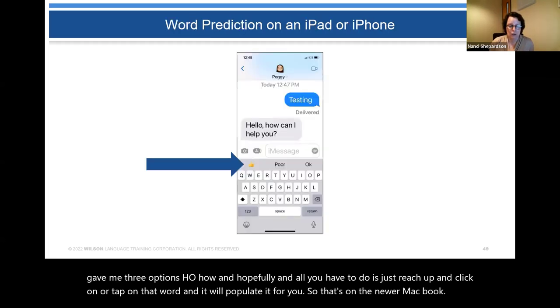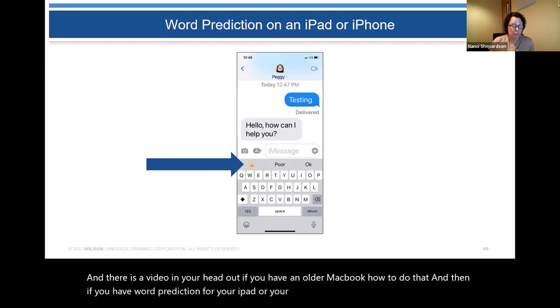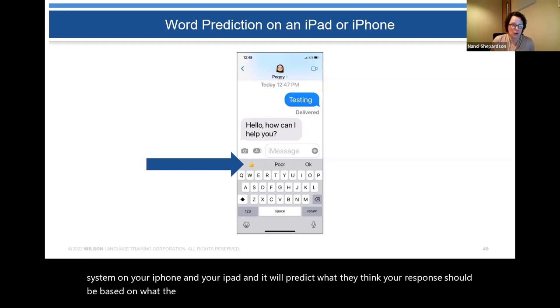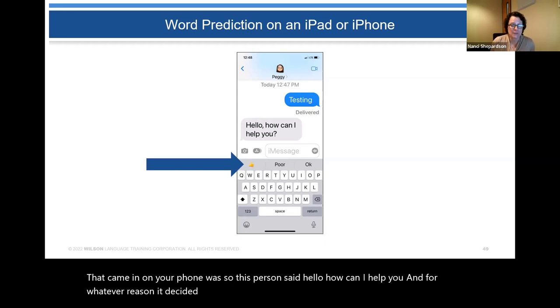And there is a video in your handout if you have an older MacBook, how to do that. And then if you have word prediction for your iPad or your iPhone, you'll see that right above the top of the keyboard, I've got a thumbs up, the word poor or okay. It's, again, built into the operating system on your iPhone and your iPad, and it will predict what they think your response should be based on what the text that came in on your phone was. So this person said, hello, how can I help you? And for whatever reason, it decided that these were my three possible options to respond.